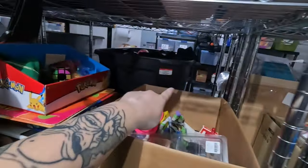What's that? That almost looks like a... Oh, it's a little tiny Cupid baby. That's cute. There's a few of them. There's a bunch of them in there, actually. Those are cool. Those might be better for eBay.